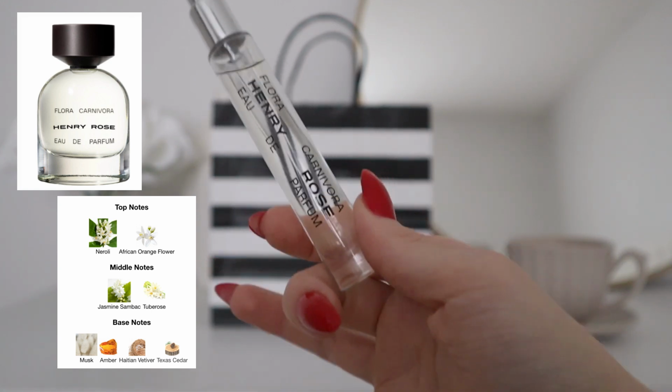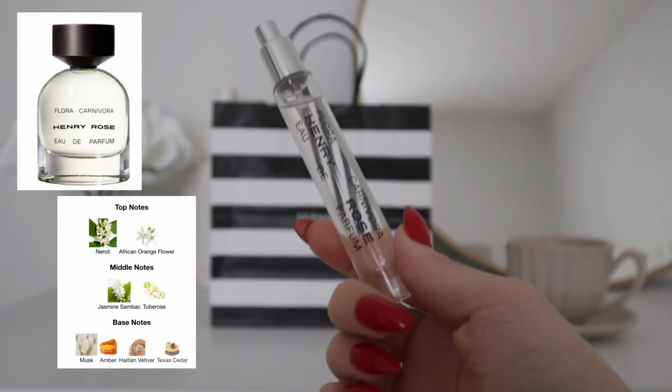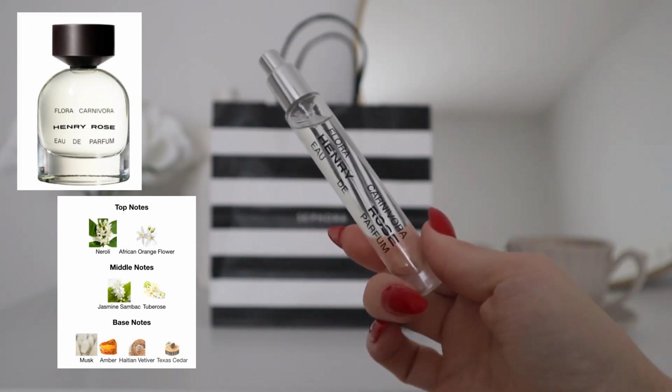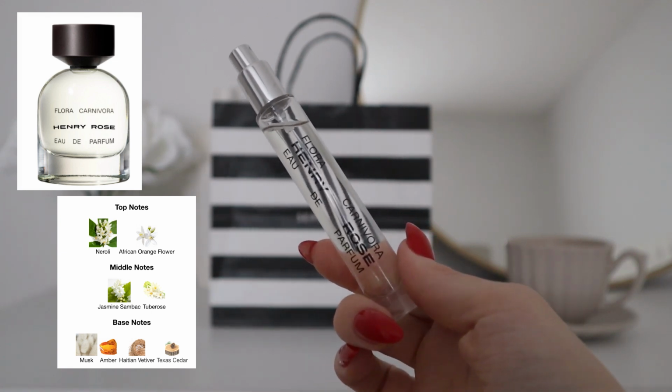Absolutely stunning. And this is coming from someone who doesn't like coconut, doesn't like a whole lot of tropical smelling fragrances, and usually doesn't like tuberose. And I would recommend getting the travel size because why spend $200 on a bottle you don't have to? Wow, that smells so good.